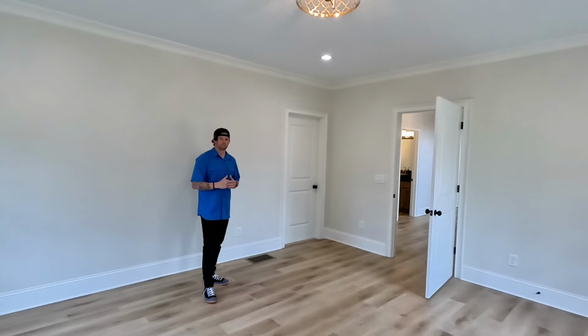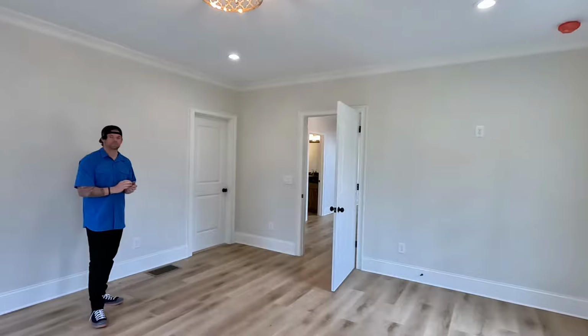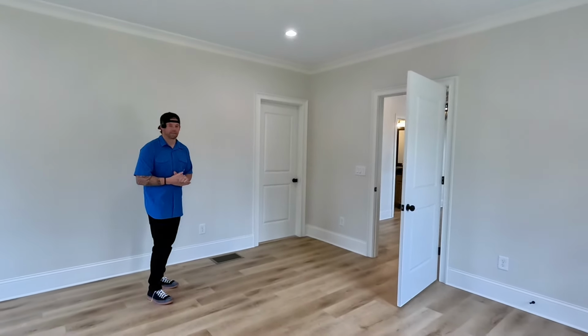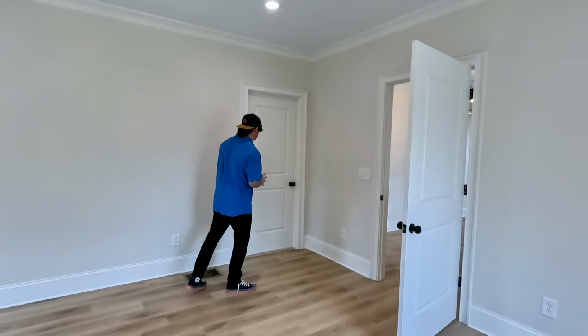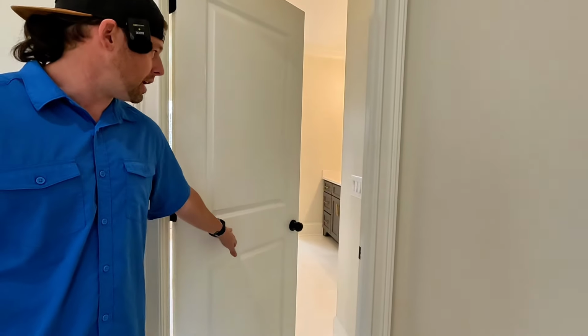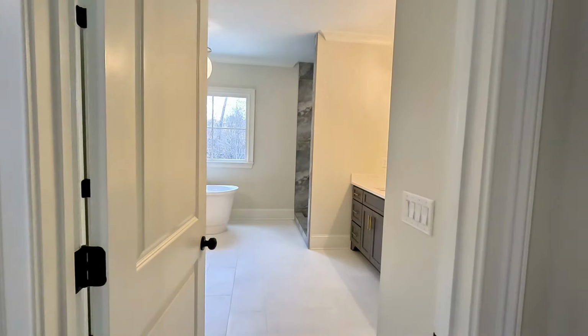The crown molding, putting those outlets in the right spots, and just the extra details and thinking ahead. We love that. So come into the master bathroom, and I'm going to let Amber go in there and take a look because she has not seen it. So I want to get your expressions when you go in. So go right in and tell me your thoughts and what you see.